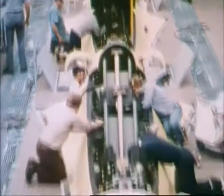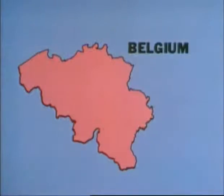As production and assembly got underway at Fort Worth, manufacture of components allocated for European construction also got underway.